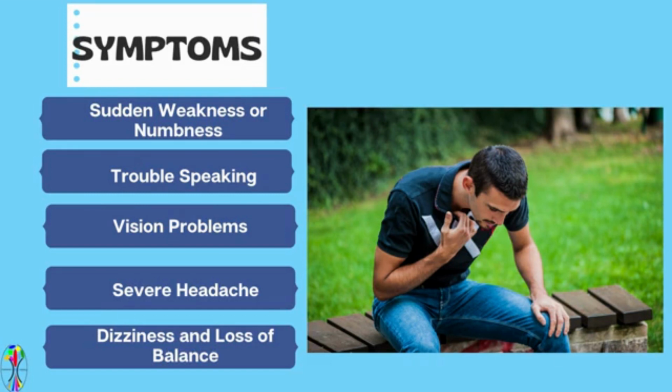In strokes which are related to bleeding, there is often a severe headache. Another very important symptom of stroke is a sudden and intense headache without any known cause, and the patient may describe that as the worst headache that they have actually experienced.